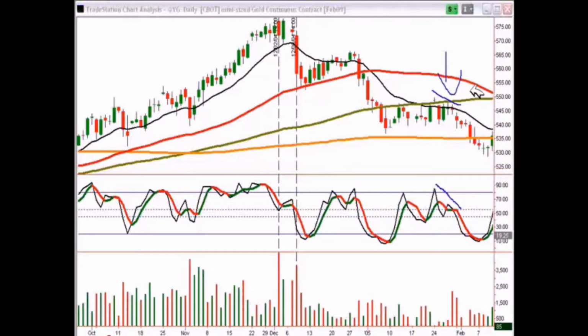I'd be nervous about taking this one long. But going short, yeah, I'm all over it for sure. And again, your risk is so small and your reward is very good. Now again, these volume patterns are only worth a half cycle.